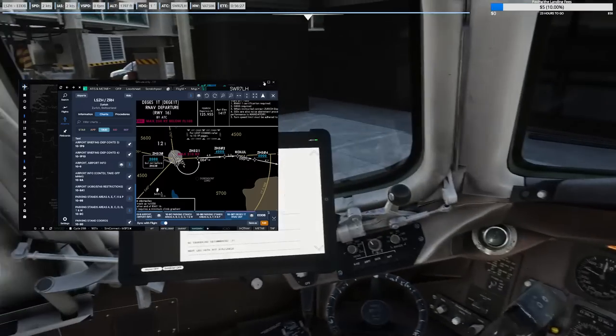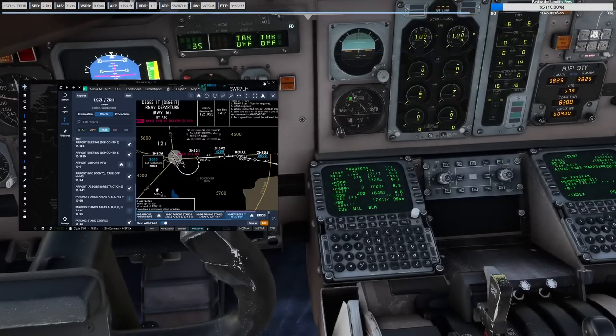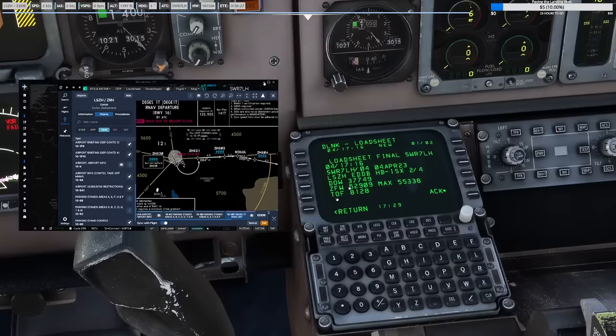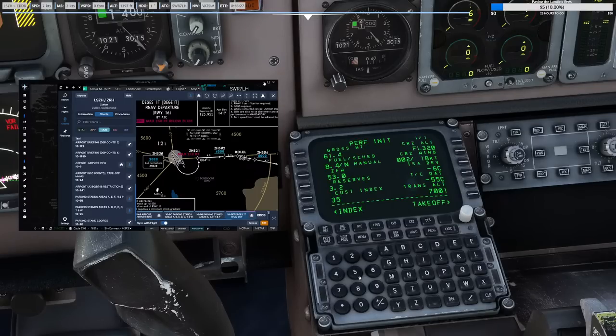Well, that's fine. I would like to know our SID though, because obviously I planned for a different runway, as they're using a different runway in real life at the moment. Anyway, let's go ahead and do the load sheet real quick. We have zero fuel of 52.909, in other words, 53 tons. So 53 tons, that's as planned, and that's a gross weight of 61.4.